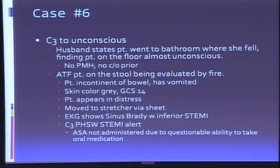On arrival, patient was sitting on the toilet, being evaluated. Fire had arrived. Patient was incontinent, had vomited. GCS was thought to be 14, appeared to be in distress.